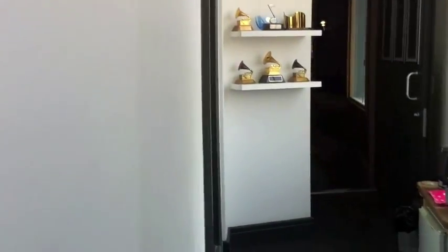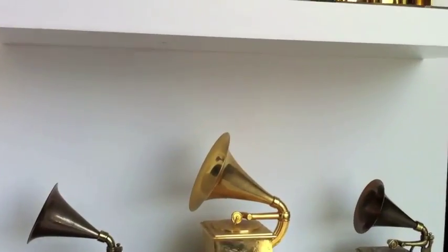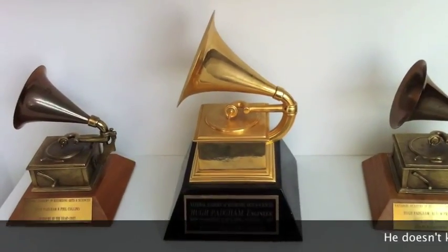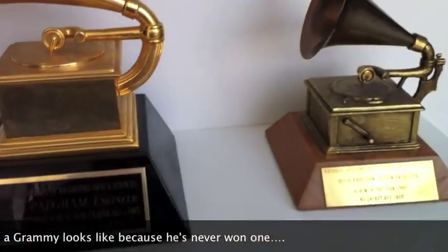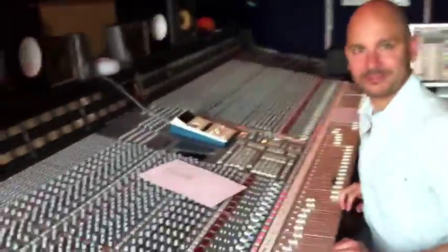Just walking in here. These Grammys? I think they, yeah, these are Grammys, aren't they? Fantastic. So we've got a lovely live room here. My favourite mics, as always. And here's the control room, which is where we're going to be mixing these beats. This is Gertz. Hello. Mixes a lot of my films, and is going to be mixing the Byron Beats today.